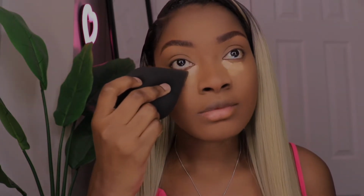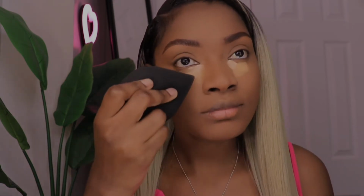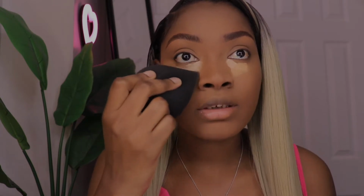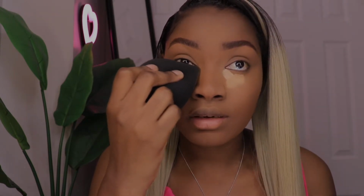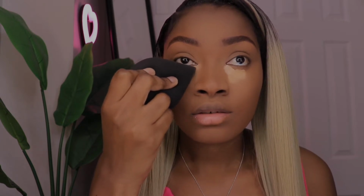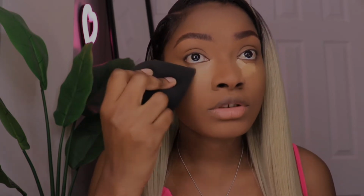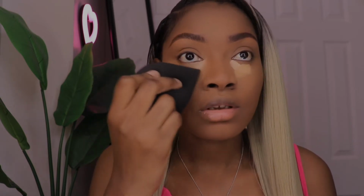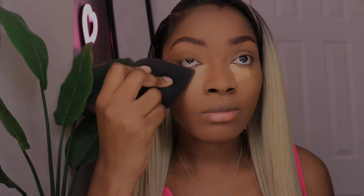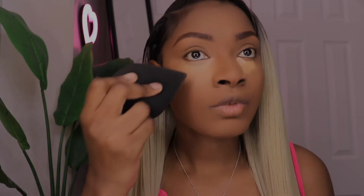And most times I just like it to be really light underneath. Most times, not all the way down, because I'm not going all the way down. I like my inner corners to be bright. This is just my preference, y'all. If you feel like you could do this, go ahead, try it out. Why not? You know what I mean?